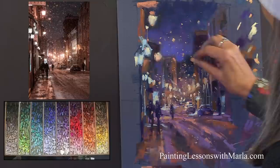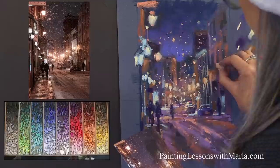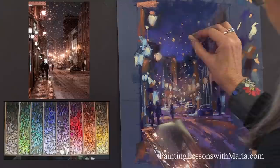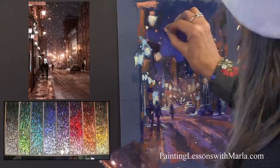Some of them are not as bright. They're a little more distant. Some are right near the camera lens, so they look really big.